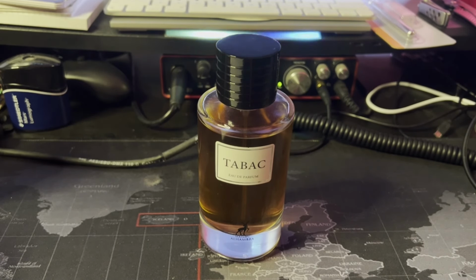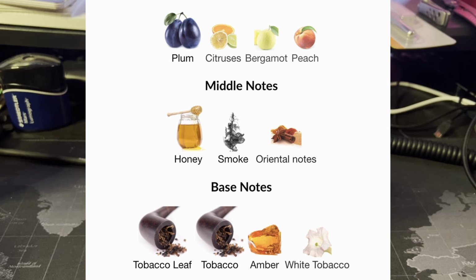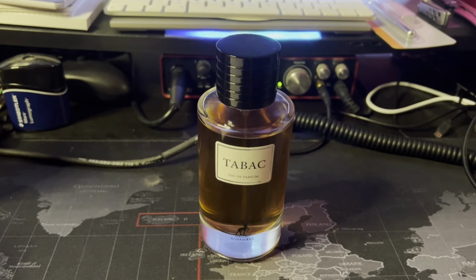It's not heavily tobacco. It has a lot of other notes in it, and you can see those on the screen, but it's a little different in the sense that it is a little bit, I don't want to say fresh, but it's not as heavy as your typical tobacco fragrance. It has some peach and some plum, some honey and some smoke in it, and of course it has a tobacco leaf in there. But you can get the tobacco right off the bat. Again, like I said, it's not a heavy tobacco fragrance, but man, this is a beautiful scent.